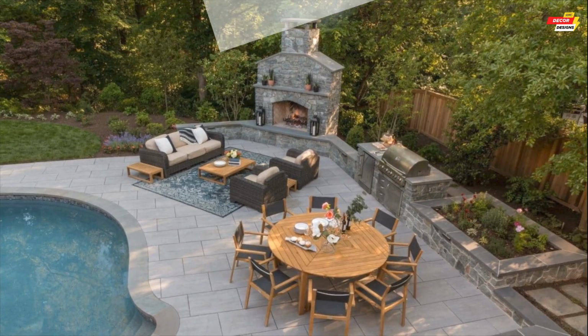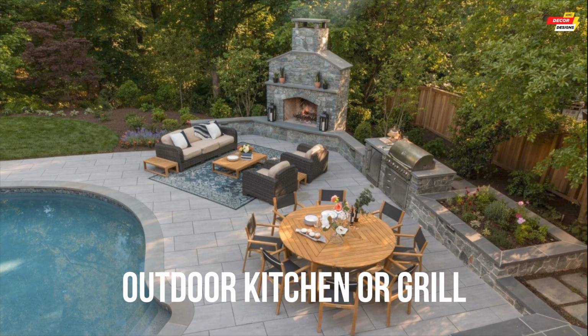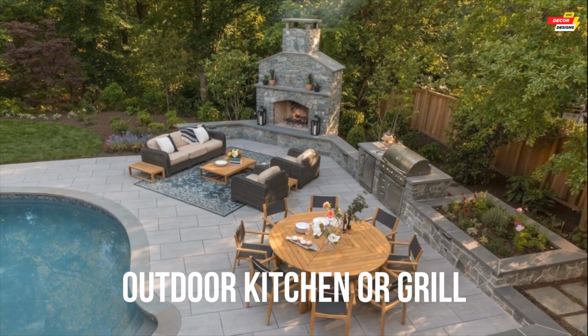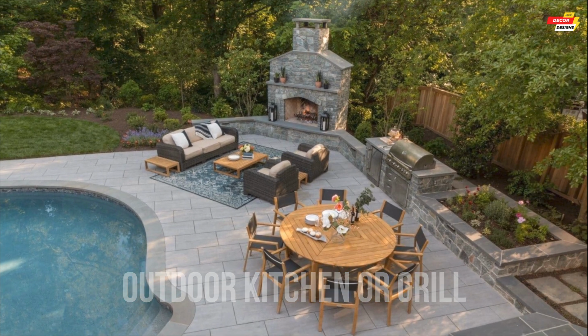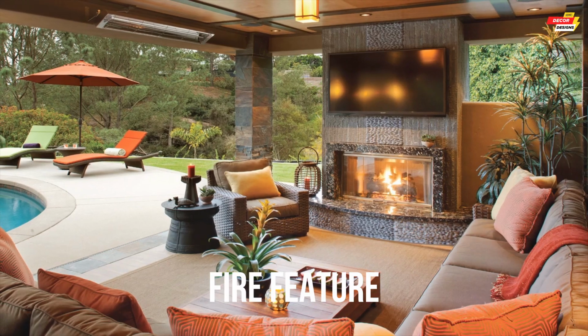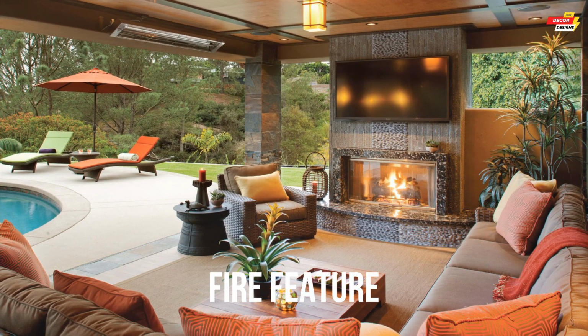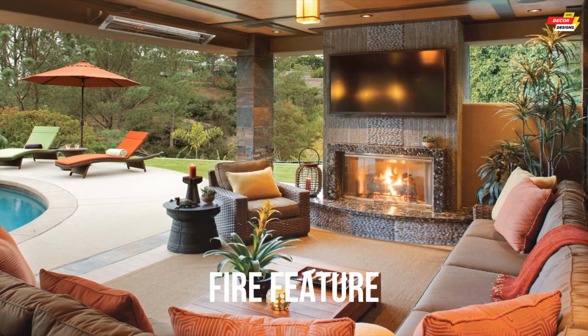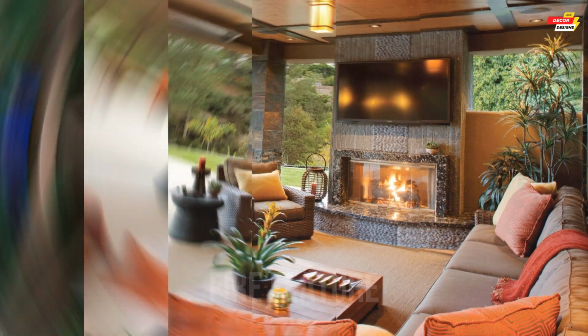Eighth, outdoor kitchen or grill. For the ultimate entertaining space, a built-in outdoor kitchen or a high-quality grill is a fantastic addition for al fresco dining. Ninth, fire feature. A fire pit, either gas or wood burning, or an outdoor fireplace provides warmth, ambience, and a natural gathering spot, perfect for cooler evenings.